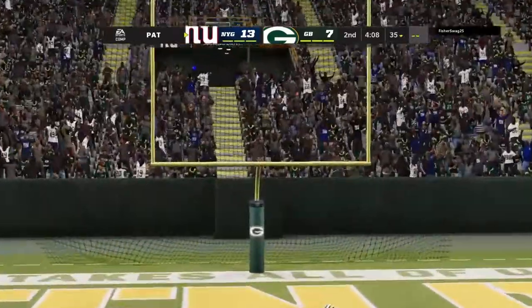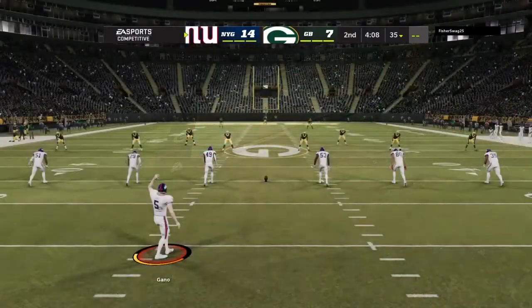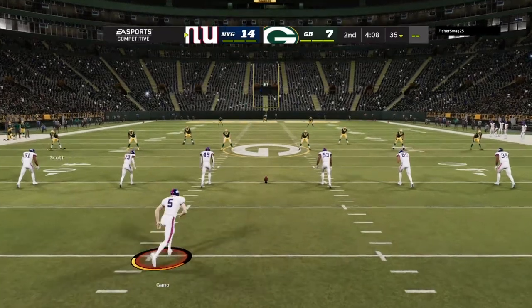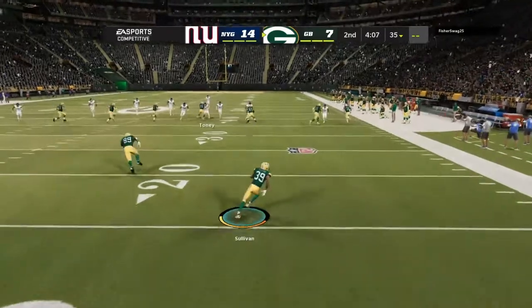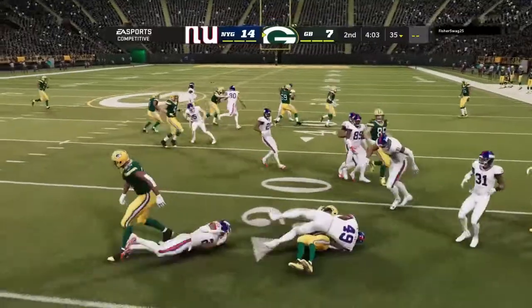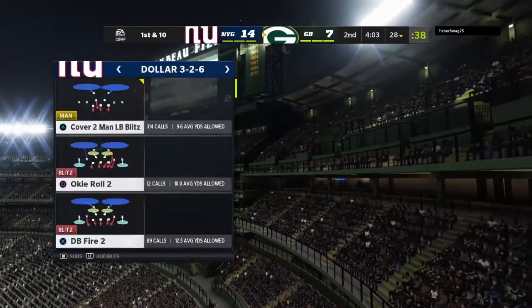Gano the extra point, and that makes the score 14-7. Gano now following the touchdown here to kick it away. On the return, Shandon Sullivan. And he's up across the 25 and down at the 28.